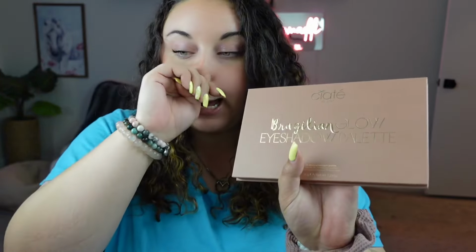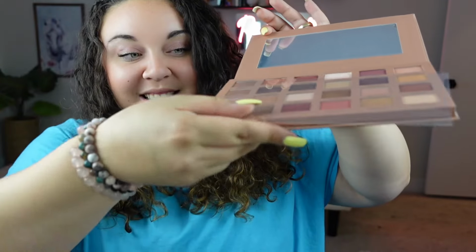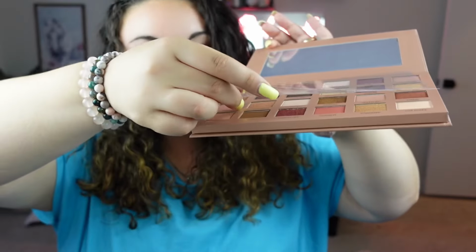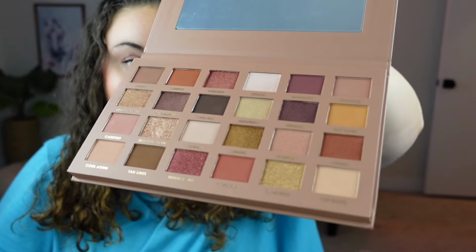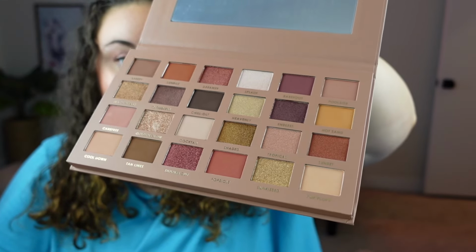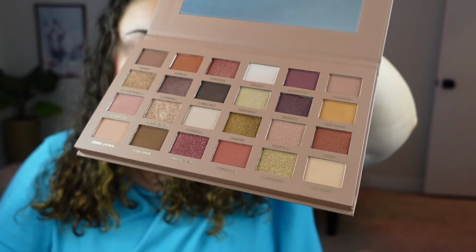Brazilian Glow eyeshadow palette. 24-piece eyeshadow palette. I have not even used this. And my mom was like, what? I'll show you guys the colors. It literally still has this. Like, it's brand new, y'all. So, these are the colors. They're really pretty for her, and she was like, oh my gosh, that's perfect. It has like the full range that she would want.